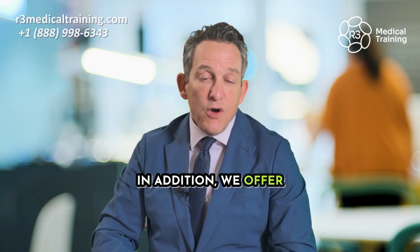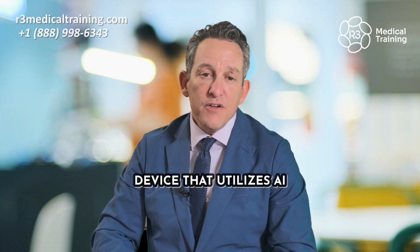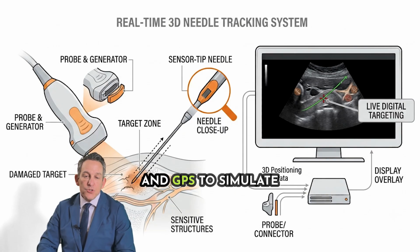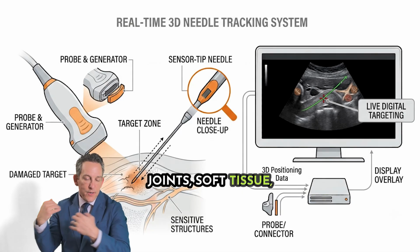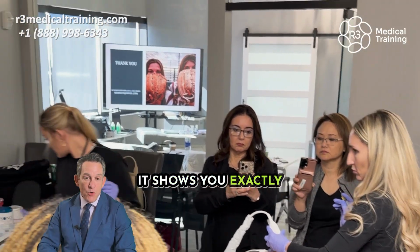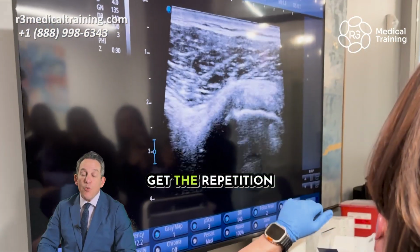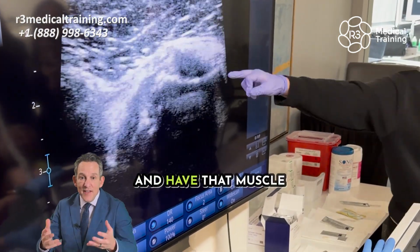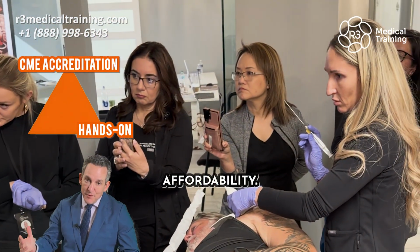In addition, we offer the needle trainer. Now, the needle trainer is a state-of-the-art device that utilizes AI and GPS to simulate the experience of a needle going into joint, soft tissue, spine, what have you. You put the needle up against the skin, it shows you exactly where it would go on a real-time ultrasound so that you can actually get the repetition necessary to cement that skill set further and have that muscle memory as well.